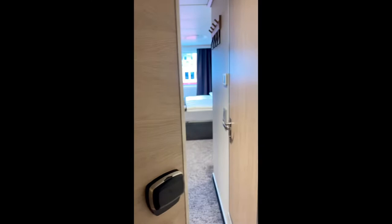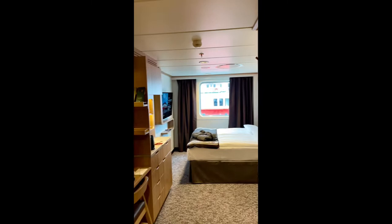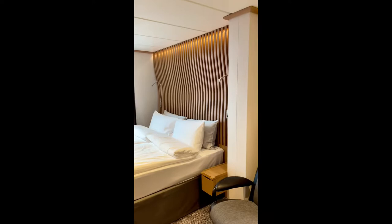Welcome to my room. So I'm now on board the Hurtigruten. It was very easy to get on the ship. It was literally just kind of bag scanned and we got the staff on there to meet us. So this is my room where I will be living for the next couple of weeks.